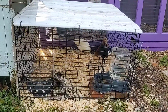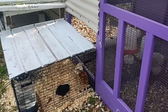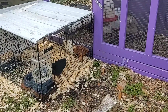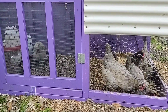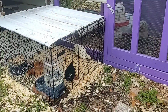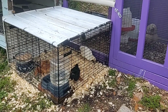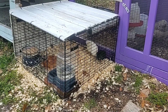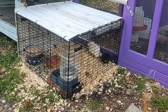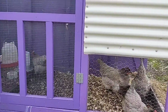But the reason we did it this way and we put this rabbit cage up against the coop is that it's a great way to introduce the new chicks to the big birds without the big birds picking on them and possibly injuring them. We want them to get used to seeing each other every day and kind of being part of the group. And hopefully it will cut down on any problems when they are big enough to go in the main coop with the big chickens.